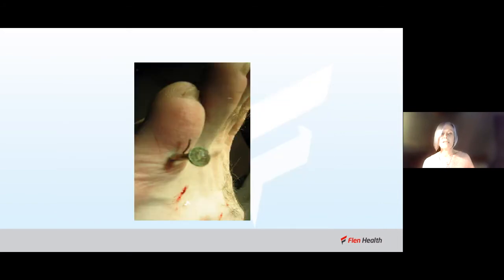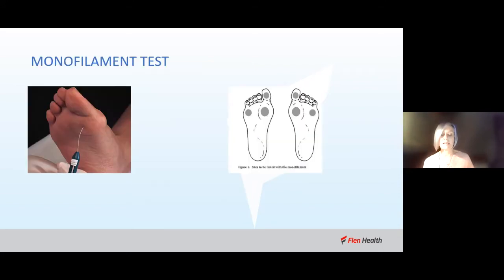Some causes are easier than others to diagnose. I'm sure that if somebody presented with this, you'd have no problem in diagnosing where the hole and what caused it was, but others take a bit more investigation, and again we'll come on to that later. Now, if somebody comes in with this sort of presentation of a wound with no sign of pain, it's pretty obvious that they've got neuropathy. So this is the damage to the nerve endings that's done through high blood sugar levels.